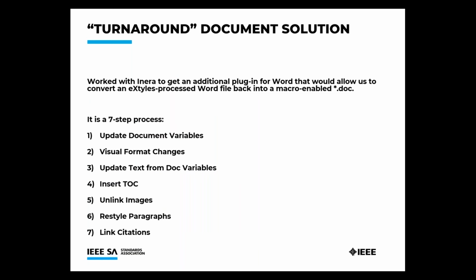Luckily, INERA was able to assist us, and they created what we call a turnaround macro, which put the Xstyles processed Word file back into the IEEE SA template. Now, this was no short order. It involves updating the metadata variables, format changes, adding a table of contents, restyling paragraphs, and putting in cross-references.